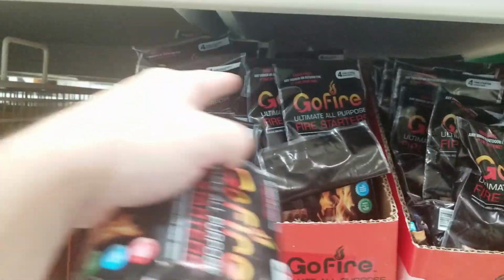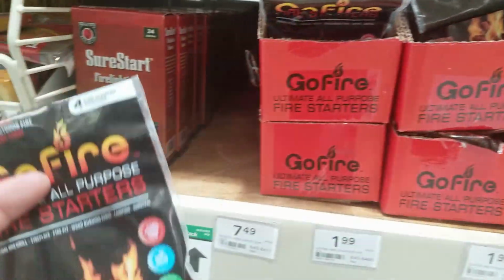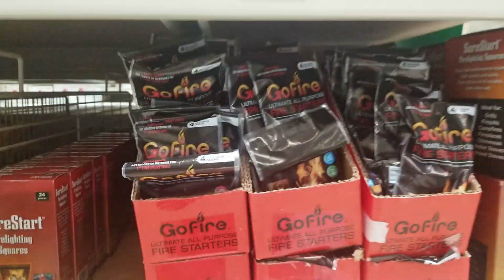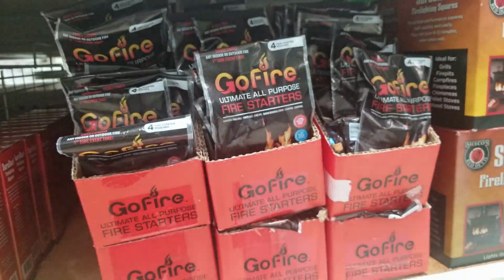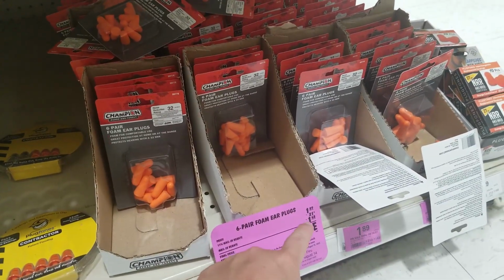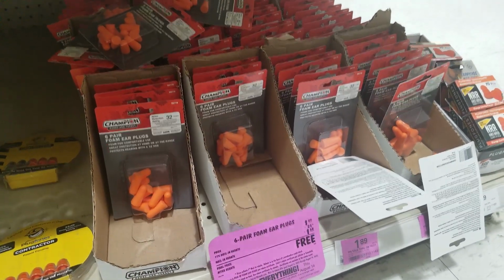We also have these Go Fire fire starters, limit 6, free after rebate. Here's your barcode for that. Same section, just above these other guys that were free. Here we have free earplugs, 6 pairs, foam earplugs, free, limit of 6.